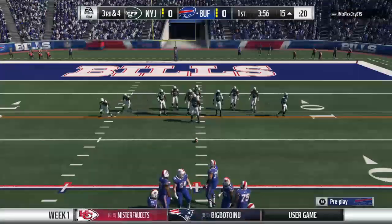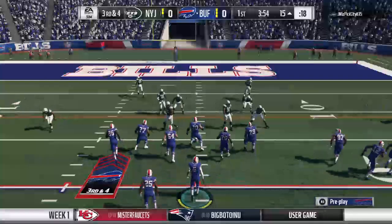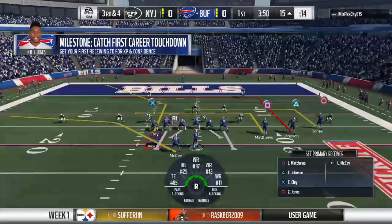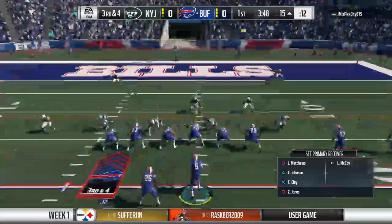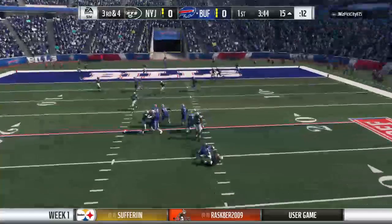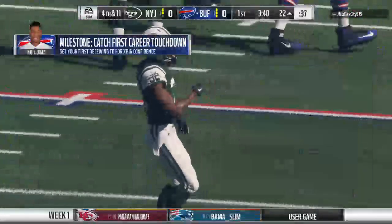Play number 9 now on this pretty long opening drive, but this is third down. From the shotgun, it's Taylor. And no escaping this time as he'll go down. They got him for a sack.